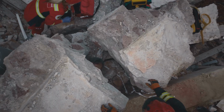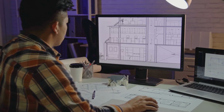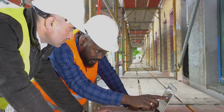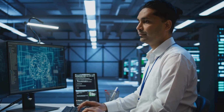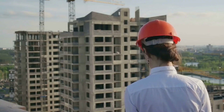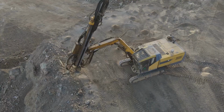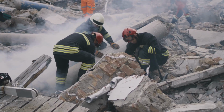Drones now scan buildings in hours, creating detailed 3D models for engineers. These digital twins allow for hyper-accurate simulations and pinpoint planning. AI analyzes data, suggesting optimal charge placement and minimizing risk. Remote-controlled robots crawl into unstable buildings, drilling holes and placing charges, keeping humans safe.